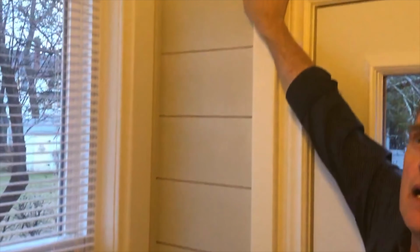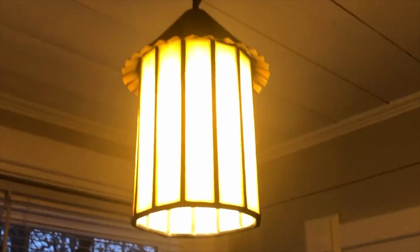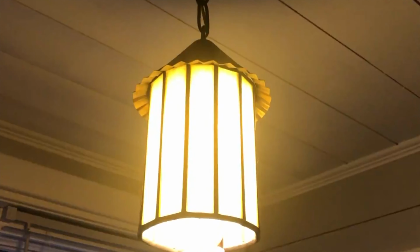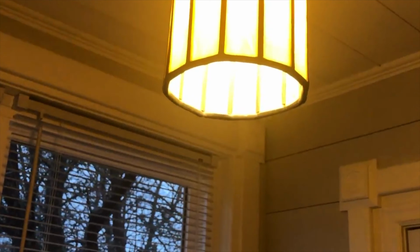We added some of the moldings that were not here to make it true to the house, because it is a newer addition, and installed some different hardware, etc. But one thing I do want to point out is the light. The light actually was the hallway light in the entrance, and we didn't want to get rid of it. I love that. It's beautiful glass and simple, but it fits in here perfectly.